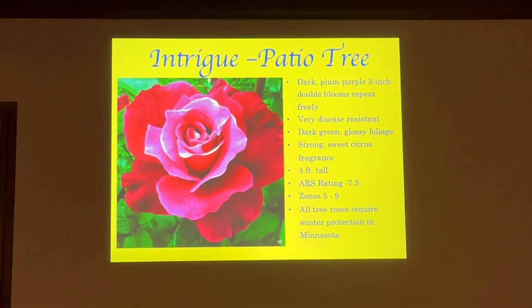And this is our other one, Intrigue. This is another rose that's been around a long time, but it has absolutely gorgeous color to it. A strong, sweet citrus fragrance. It's very disease resistant. And it's got this plum purple color that is just amazing. So beautiful.